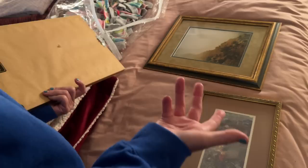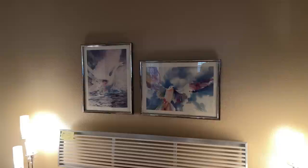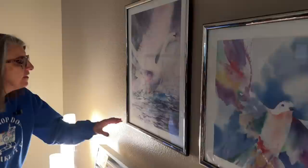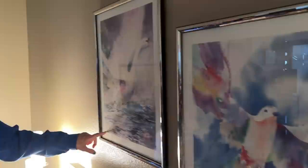Ooh, I like that dove. It's kind of an impressionist watercolor dove. And there's a swan too. Those are nice. Let's see who makes you. I cannot make that name out. These are prints, but they're signed and numbered, out of 750 on this one and 500 on this one, which is not super great. Those are neat though. Nice subject matter.